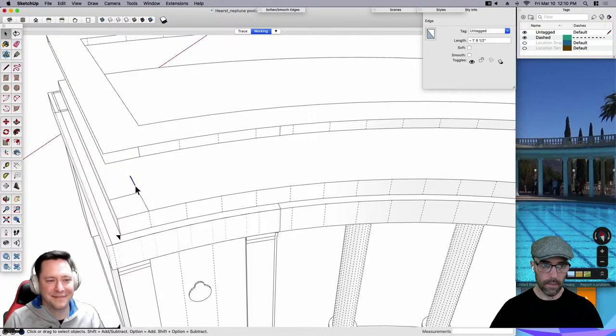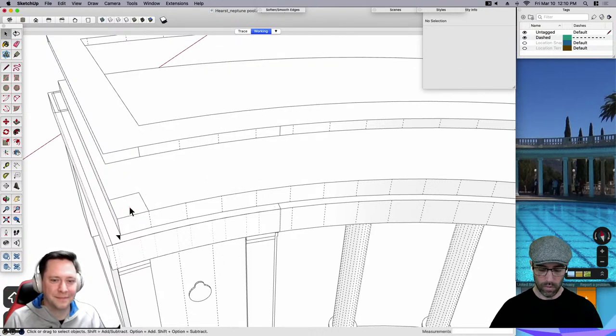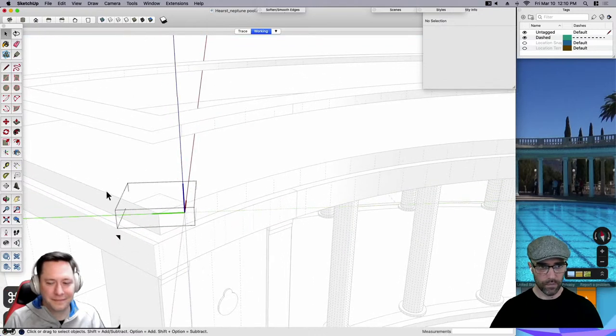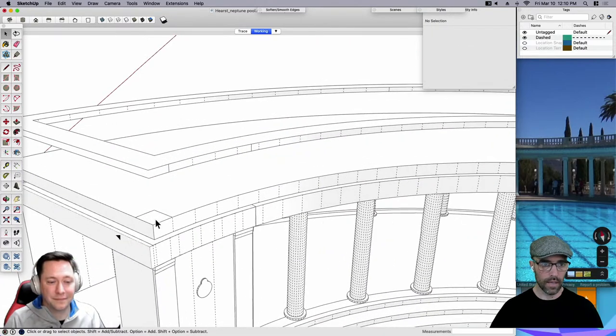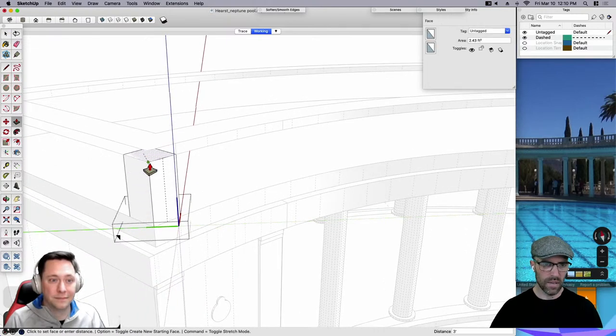And just eyeball that. We've got a component. Enter it by hitting enter so I don't double click. Sometimes when I double click into stuff, I accidentally double click into the thing behind it. And that kind of messes me up, especially when you're using X-ray mode. So I select it and hit enter or return on the keyboard. And it gets me in a little bit faster.